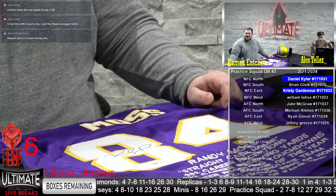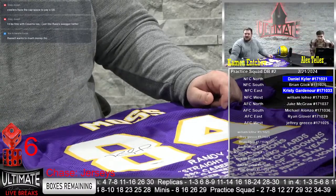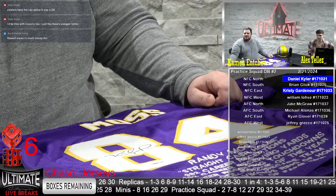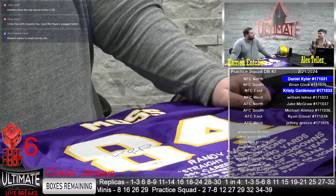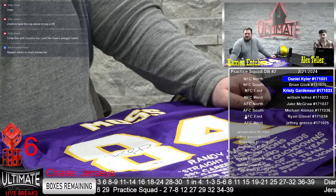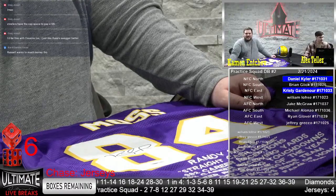Craig says Steelers have the space to pay for a quarterback. Okay. I think that's the thing. With Russ and Kirk, you can just sign them. You don't have to give up anything. With the Fields, you got to give up something. Yeah, got to give up the future. But he is cheaper for a year. So I'm just saying, Craig.